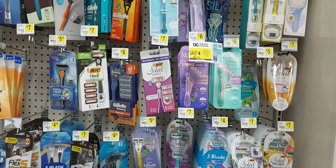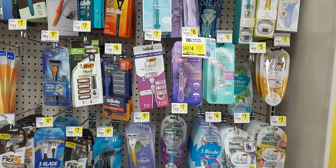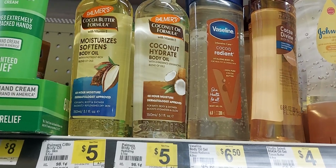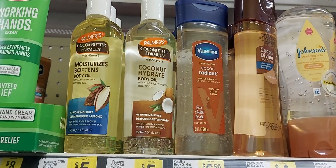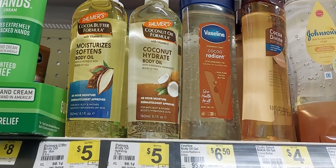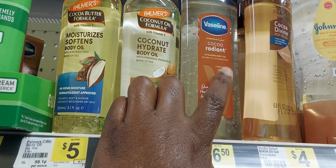The first item you're going to pick up is one of these Chic razors at $6, and we have a $4 off 1 digital coupon. Next item you're going to pick up is this Vaseline Cocoa Radiant at $6.50, and we have a $4 off 1 digital coupon. This is like a baby oil, but it's like a gel.